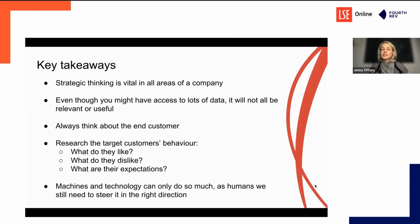Machines and technologies can only do so much. So as humans, we have to steer them in the right direction. When we talk about AI, there's always the discussion about jobs and maybe overtaking people's roles and jobs. I don't see that at all. We still need that human element, as I've shown today. We still need to add that empathy, that context, and the machine just can't do that for us.